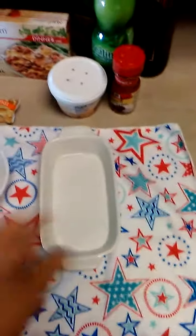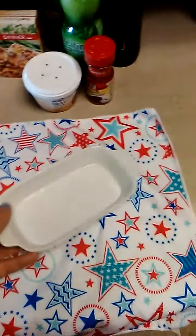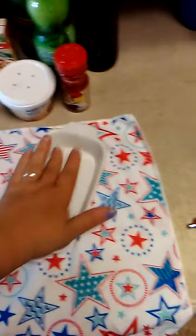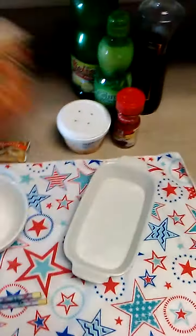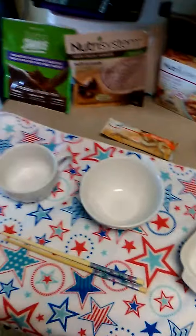And then I have my small dish here, and everybody's been asking me about this dish. Actually, I picked this dish up in the Goodwill for a whole 97 cents, and as luck would have it, it is exactly the size that fits the portions of the Nutrisystem absolutely perfectly. So the ravioli with meat sauce, I will pour into this dish and pop it in the oven because I do not own a microwave, and a lot of the food on the Nutrisystem is microwavable, but I do not use a microwave. I haven't had one for about 7 years now.